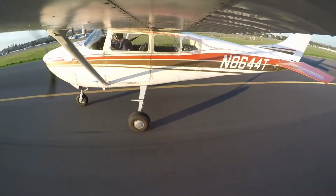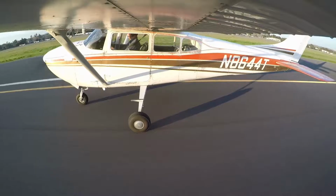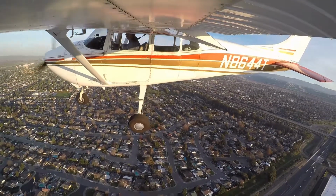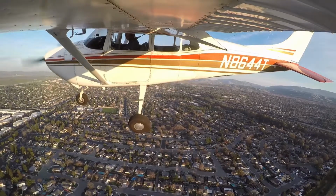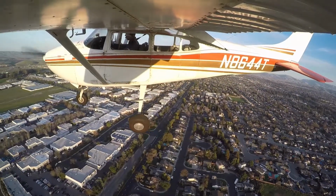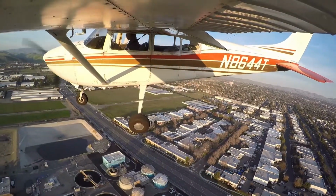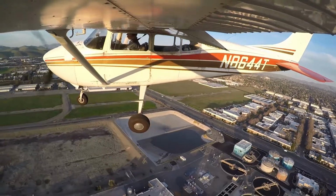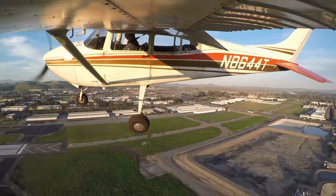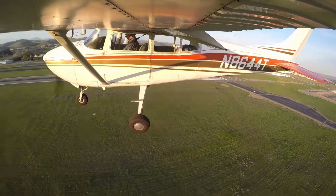And there's the nose wheel touching. All right, here we go. Yank 20 degrees of flaps and it just lifts right off the ground. Now here I'm doing a side slip or forward slip. I've got the plane at an angle, trying to get it down quick without using all my flaps.